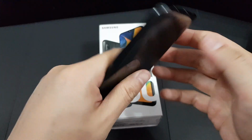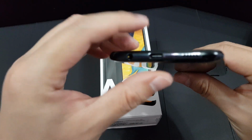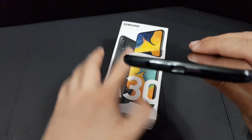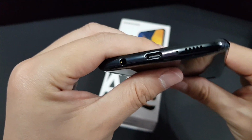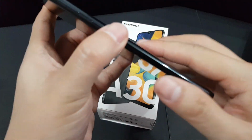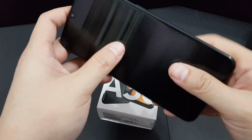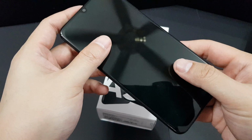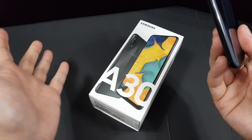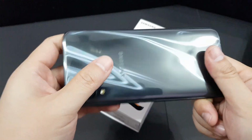And if your battery is flat, you can use Type-C fast charging, which is included in the box. It supports 15 watt fast charging, and in less than 2 hours it can charge from 0 to 100%. So it's not too bad. I mean, for an entry-level mid-ranger phone, you have fast charging, which is very nice by Samsung.